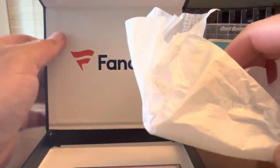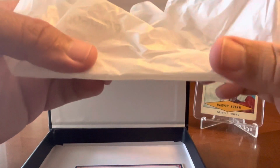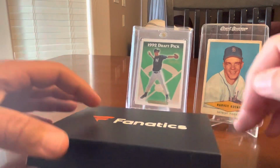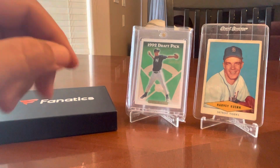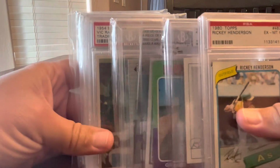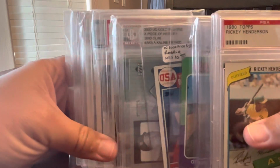So, anyways, there is my stack of, not all graded, but a few graded cards and some non-graded that was just kind of in a pile. And all great cards in my opinion.